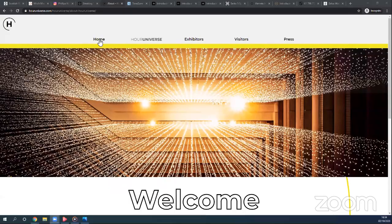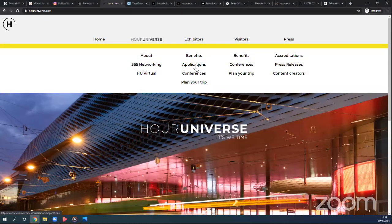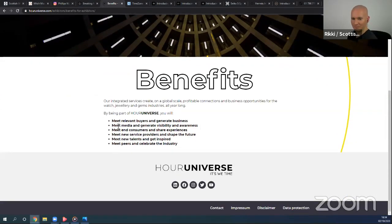Oh, let's have a look and see. You know what? I'm clicking on the exhibitors link and it's not doing anything. Hold on, I'll reshare this. So you can go to home. All right, it's a drop-down. The benefits notice: only applications are being welcomed, and a list of benefits. Shall we see what the benefits are? Meet relevant people. Yes.